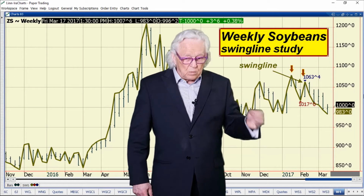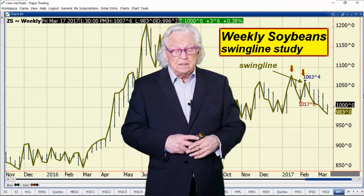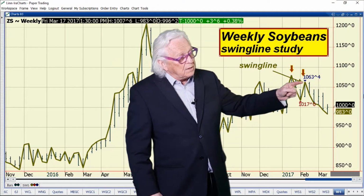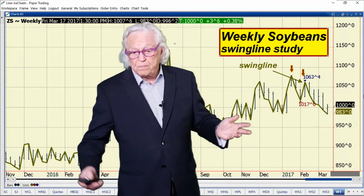When we add swing lines, which is a study that I wrote because I want to be able to define trend and risk. Let me define that. In a downtrend, you make a pattern of lower highs and lower lows. That is the definition as I define a downtrend. To break that pattern, you'd have to get over 1063.5 right now. So if you were to sell this market short right now at $10, knowing nothing else and only using the swing line, your risk would be 63.5 cents.